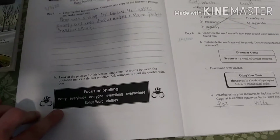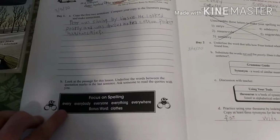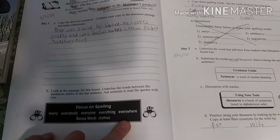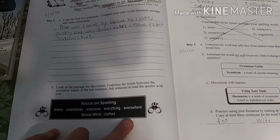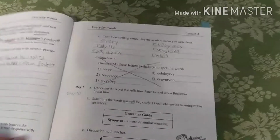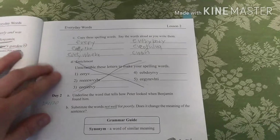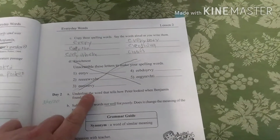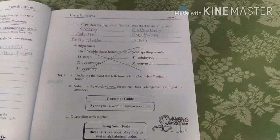Studying is spelling words in small groups and patterns like every, everybody, everyone, everything, everywhere has been really successful for her. I have her clap it out or sing it or whatever she needs to get it going. Copying the spelling words is okay. Doing the enrichments sometimes throws her brain for a loop. She can't figure those out. So we just skip them and we move on and do what we can.